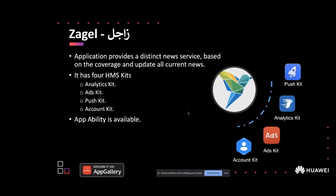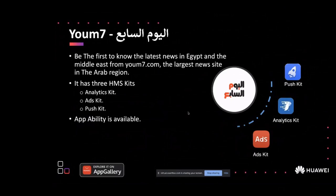YUM7 is the largest news application in Egypt and the Middle East. The target of the YUM7 application is to keep users updated with the latest news in Egypt and the Middle East. It has 3 HMS kits: Analytics Kit, Ads Kit, and Push Kit, and App Ability is also available in the next version of the app.